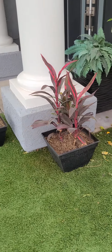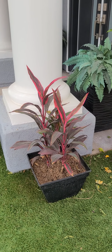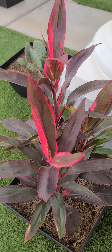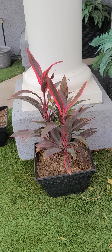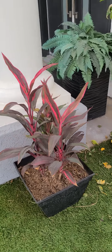This guy, my Hawaiian tea. I don't know what I'm gonna do. I saved him from death. He was $3 at Home Depot, dying. Look how gorgeous. Saved him. And he's either going to go in the garage or inside. I'm not sure yet. But he definitely can't survive the winter.